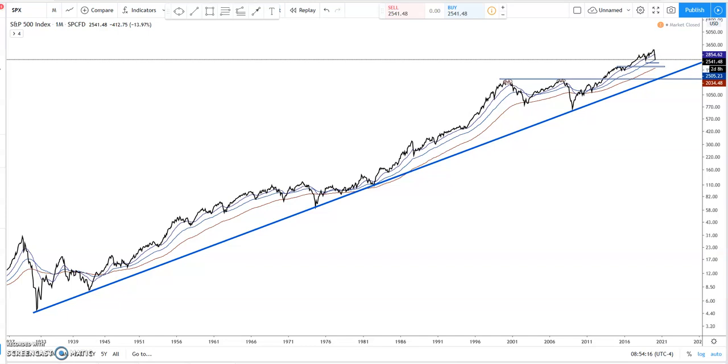All right, starting again with the SPX on the monthly chart. We're not quite at the end of the month, but I think this is a pretty amazing chart. Again, starting at 1932, straight up. And this blue line intersects roughly, we'll call it April. It doesn't have to be exact, right? So it could be May.